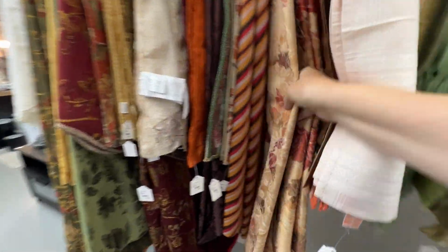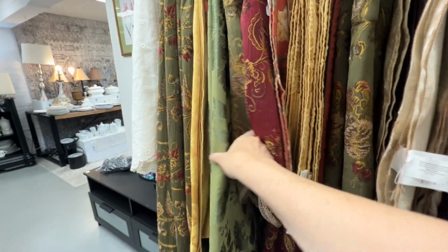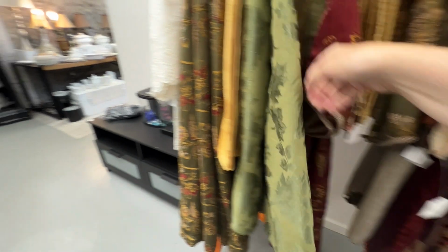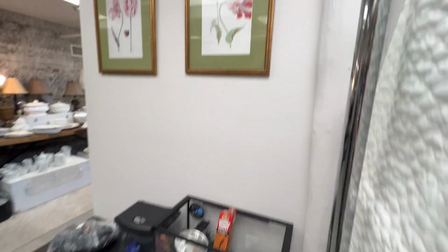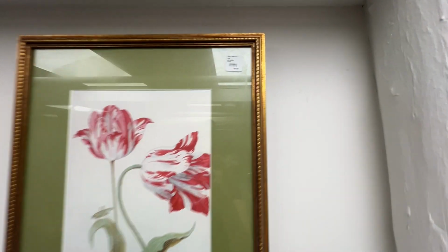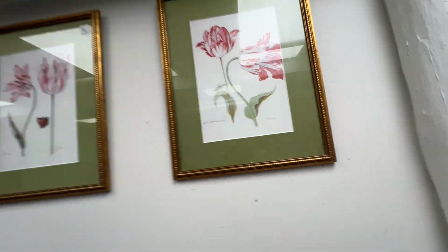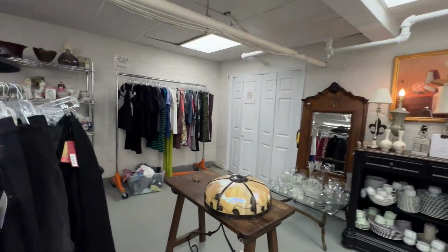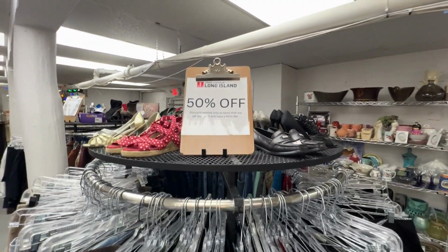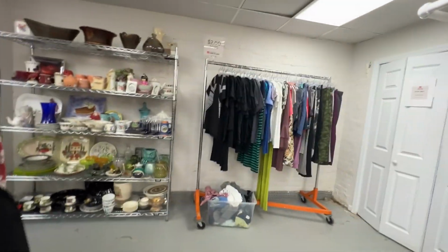Around the back, there's some beautiful table linens and table runners. Some really nice looking fall colors, but also just beautiful pieces that were pretty expensive when they were first bought. These I really liked a lot. They were $25 each and beautifully framed too. What do you think? Do you think that's expensive, or do you think that was a fair price for each of those? There's a sale rack, as I said, 50% off on this rack.